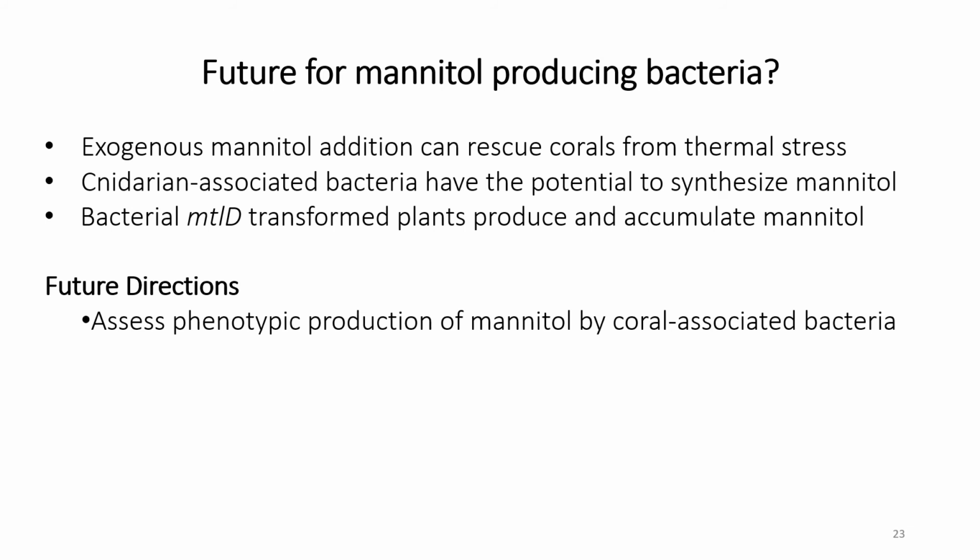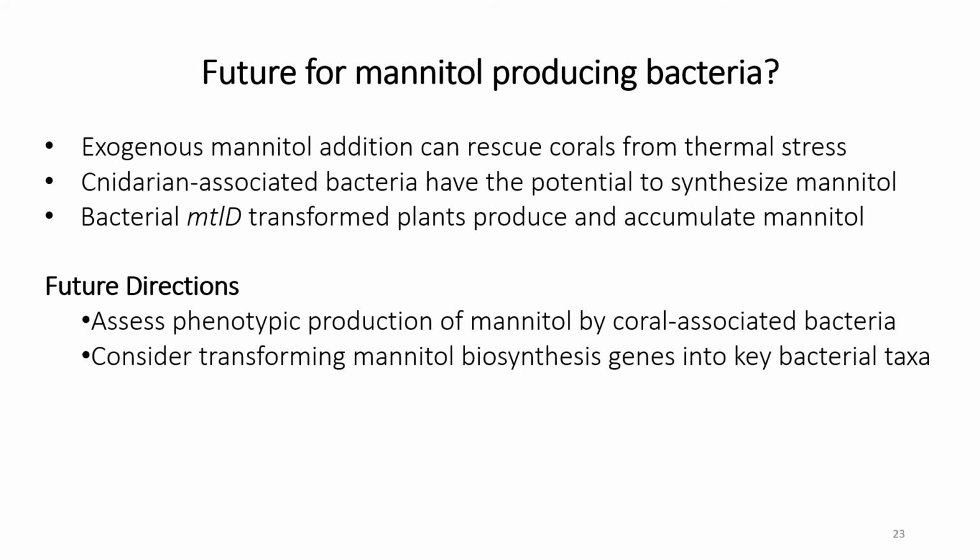To continue on this path, we need to quantify mannitol production of coral-associated bacteria under different growth conditions. Consider transforming mannitol biosynthesis genes to key bacteria taxa, such as the dominant bacterial symbiont Endozoicomonas, and understand that life exists in context. Bacteria in culture just do not have the same environmental conditions as those living on or inside of a coral host. Studies should push to assess bacterial functions in hospite.